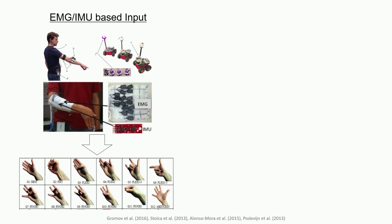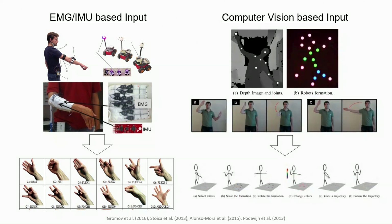Researchers have tried using EMG and IMU sensors to detect muscle signals of the user's forearm to derive a set of hand gestures for controlling multi-robot systems. People have also used computer vision to detect gesture and body posture and derive a set of control gestures. And while these provide a means to control multi-robot systems, they don't take into account users' preferences, and rather it only focuses on what the sensors can detect and differentiate.